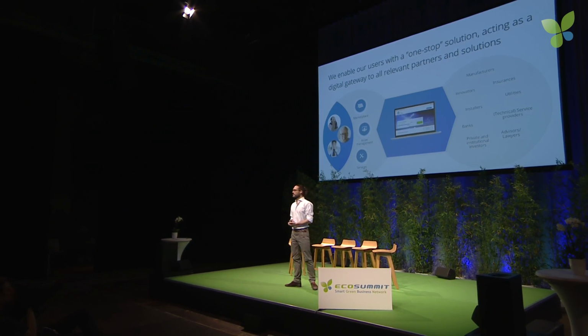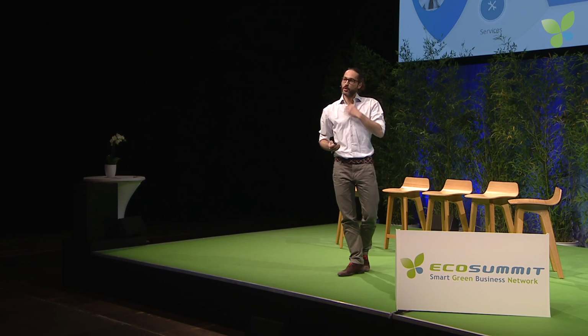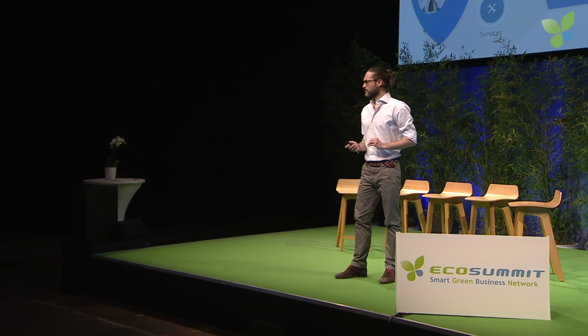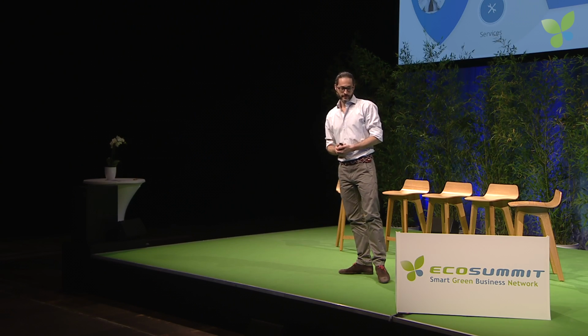We want to solve this by enabling our users and putting them in the driver's seat from an ownership perspective. This means that we have a platform that on the one hand side provides easy access to all solutions for this user throughout the whole life cycle. And on the other hand side, we act as an enabler or a gateway for selected partners that offer these solutions to an underserved market with much lower acquisition and retention costs.